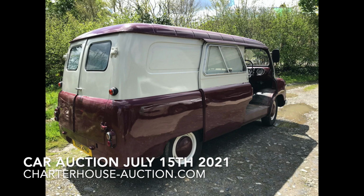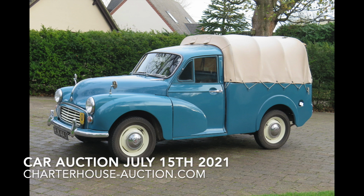Again, that's from a collection of Bedford CA vans down in Devon. And we've got a nice little Morris Minor pickup, probably one of the rarer Morris Minors you'll ever come across. And the Morris Minor is estimated around about £10,000.